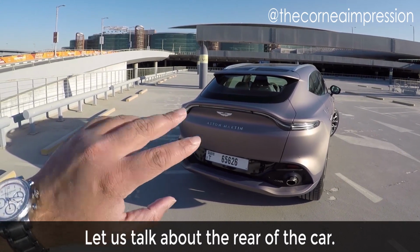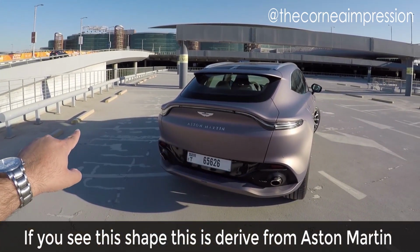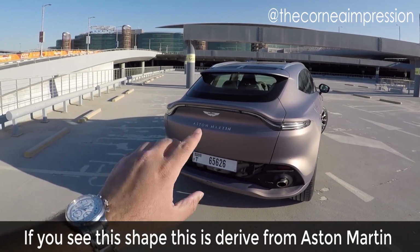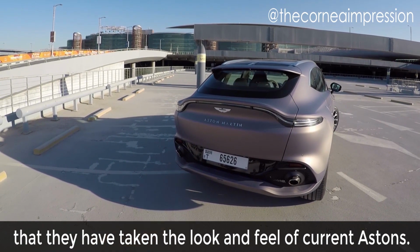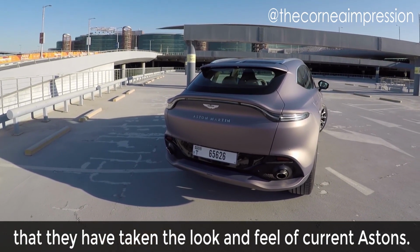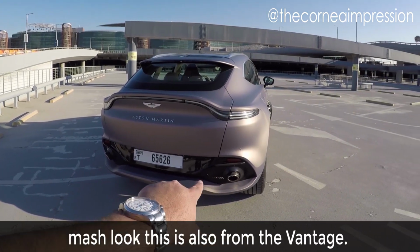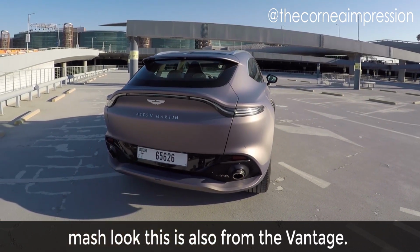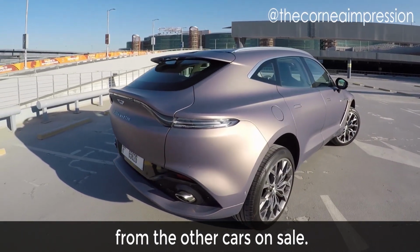Let us talk about the rear of the car. If you see this shape, this is derived from the Aston Martin Vantage. Now this is one of the quintessential features that they have taken, the look and feel of current Astons. Even the wire metal mesh next to the exhaust is also from the Vantage. These are the small design bits that they have taken from the other cars on sale.